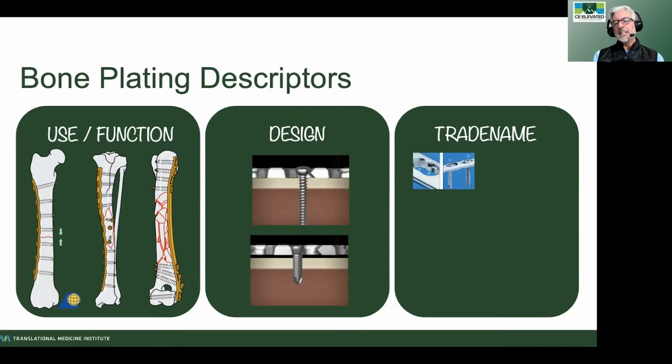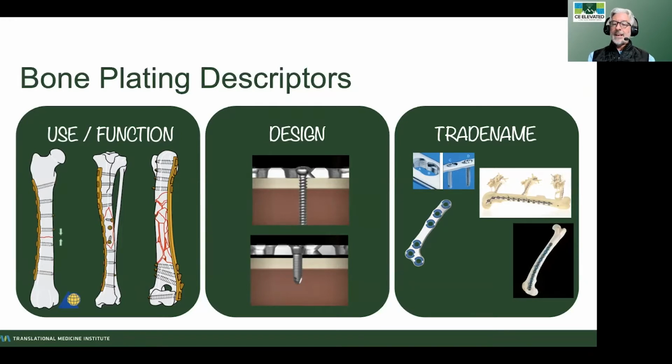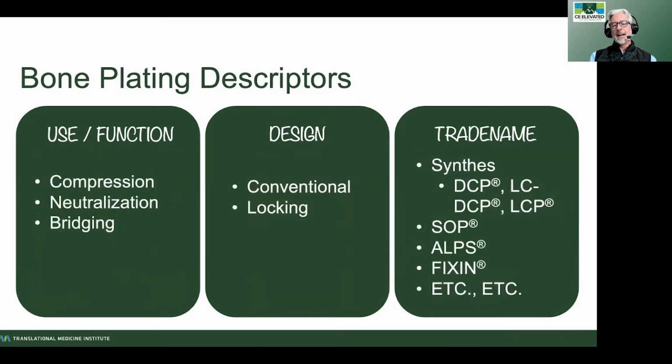Synthes was kind of the first to market, at least in North America and much of Europe, and so there's a variety of trade names of Synthes plates that you may have heard over the years: DCP and LCDCP and LCP, but those are all just trade names. Similarly, you've heard of things like the SOP, or string of pearls plate, commercialized by OrthoMed, or the Fixation system commercialized by Intrauma, or the ALPS plating system by Kyon, now owned by Movora, or the PAX system by Securos, but those are all just trade names. And so I don't want anybody to be confused by that.